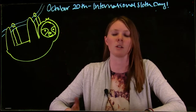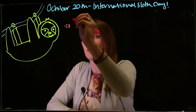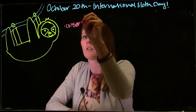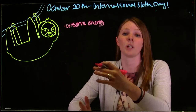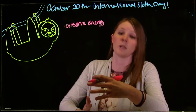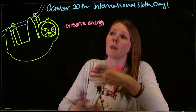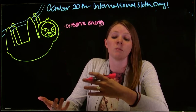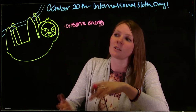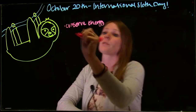Hanging upside down does seem to have some sort of benefit for sloths, especially since that's a pretty unique trait to them. And in fact, it does do one important thing. It helps them conserve energy. Now, to no one's surprise, sloths are incredibly slow creatures. They have a very slow metabolism, and as such, they need to conserve a lot of energy. To do so, they balance on the underside of branches, which obviously, to them, conserves a lot more energy versus balancing on the top of a branch. I mean, these creatures are so slow.